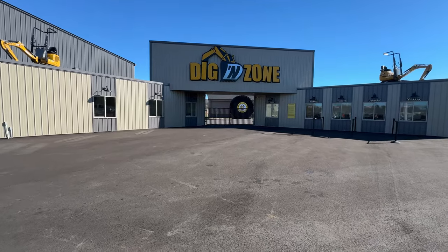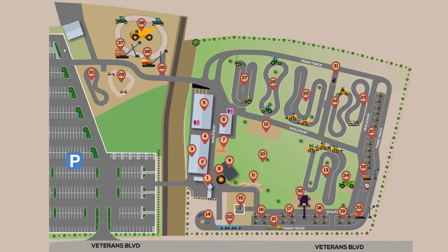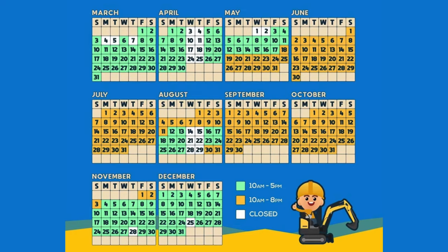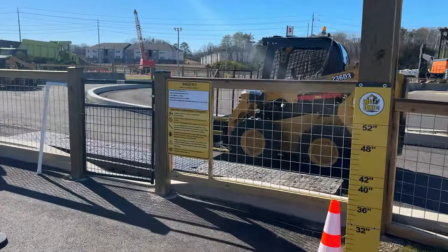On today's adventure, we'll be bringing you inside Dignzone theme park in Sevierville, Tennessee to give you a full tour of everything you can do here. You'll be walking around the park with us and one of the owners, and we'll go over ticket prices, operating days and hours, along with ride height and weight requirements of every ride here.